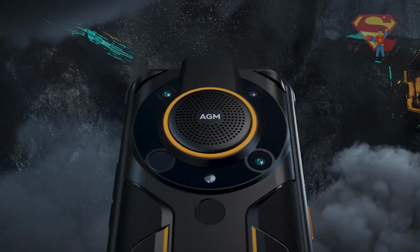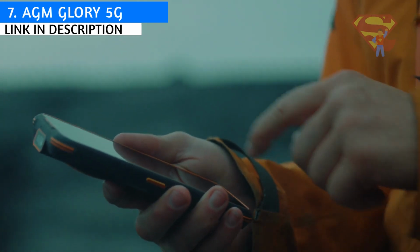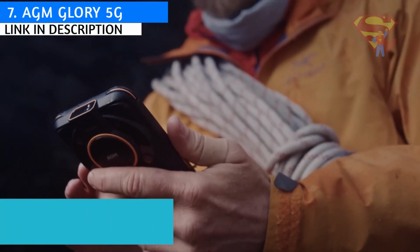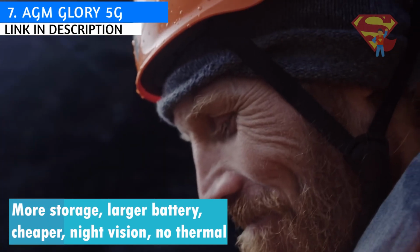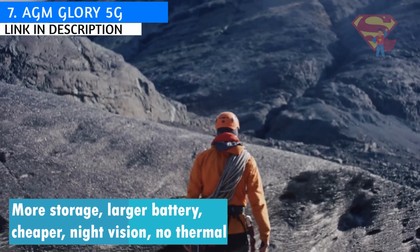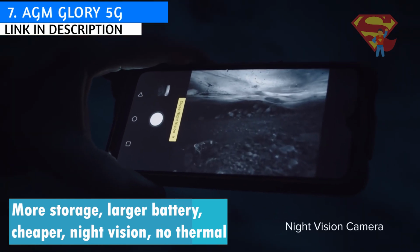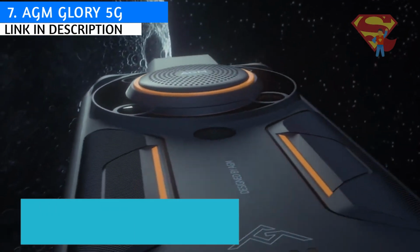Released in November 2021, the AGM Glory is a lot like the Glory G1S, except the Glory has more internal storage and a larger battery, and it is about $100 cheaper than the Glory G1S. Also, the Glory does have night vision, but it does not have a thermal imaging camera.